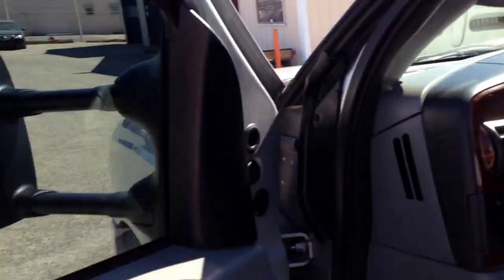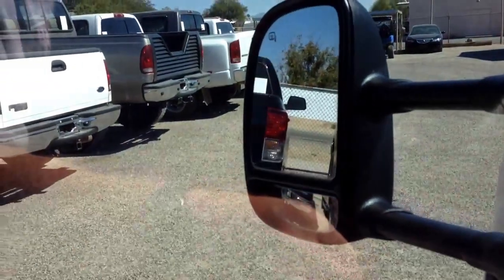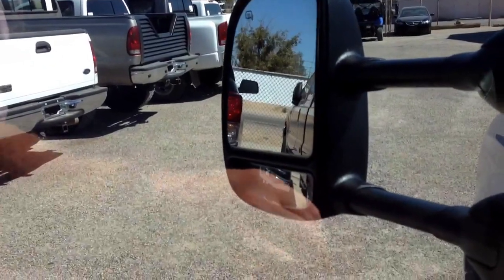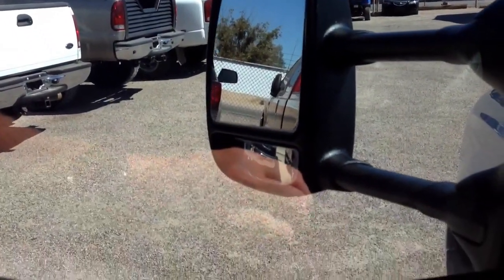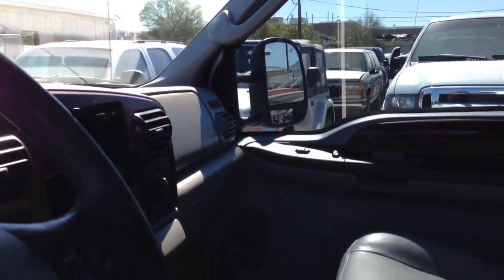There's all your windows working from the driver switch. Let's see, door locks. There you go. Mirrors. Out, in, up, down. Other side, out, in, up, down.